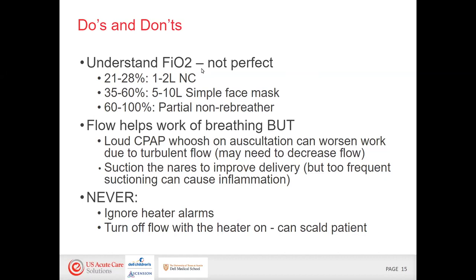The way that we set and decide the flows is really dependent on auscultation. If you give too high of a flow rate, you can actually impede and make work of breathing worse. So you want to make sure that you're hitting just what they need for their flow demand and not going above. Since there's not a one size fits all flow demand and it's very patient specific, the way that we identify this is through auscultation. If you're listening to the chest and you hear what we call a CPAP whoosh, which is that loud, turbulent flow, then you may need to decrease the flow rate. You may be delivering too much flow.